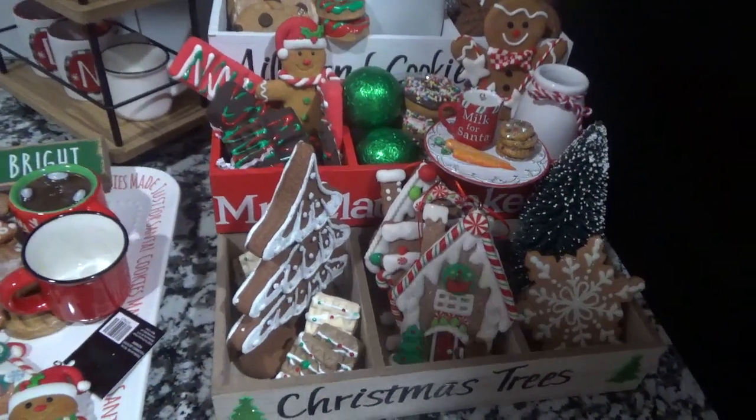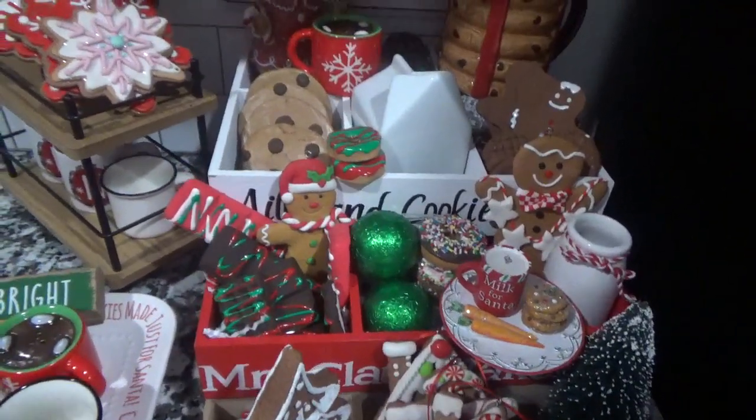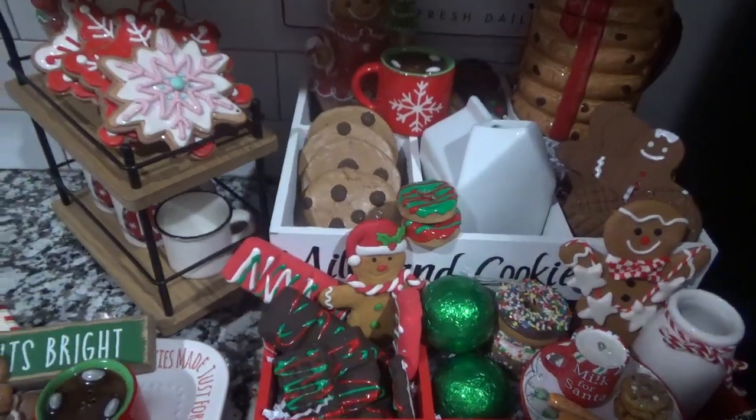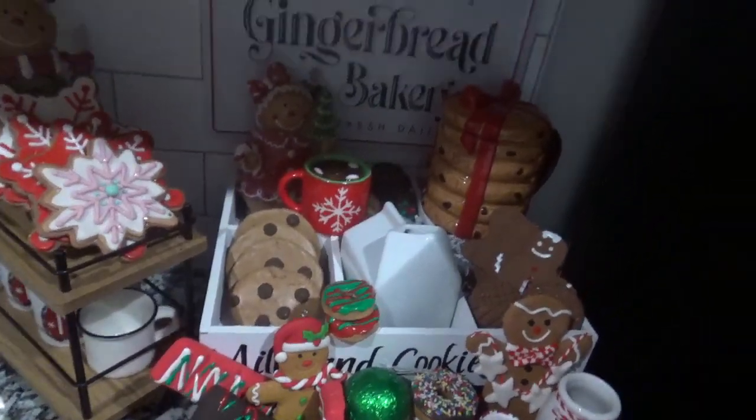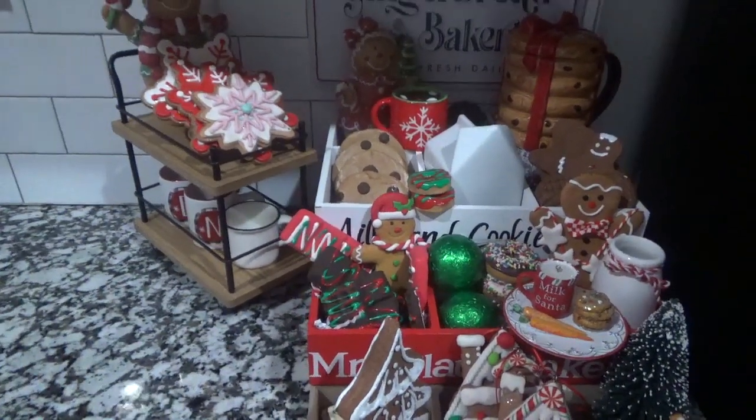So Valentine's is around the corner, so I will be stacking again for Valentine's, and I actually have the Valentine's wooden crates.